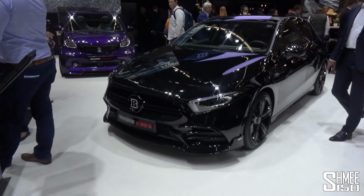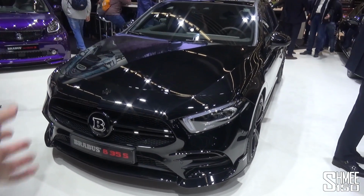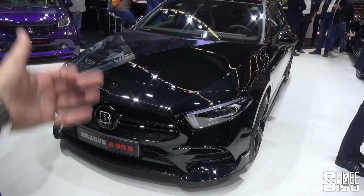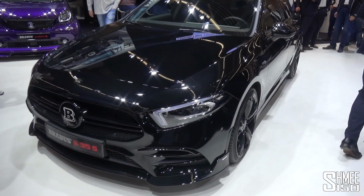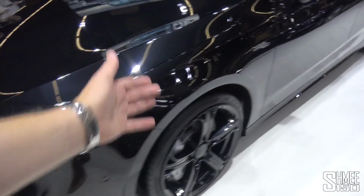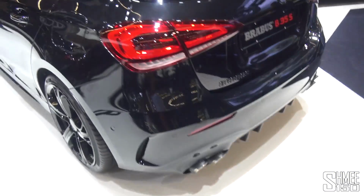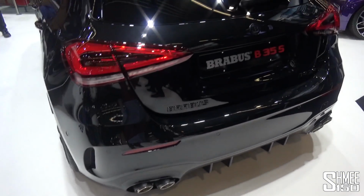Now a reveal here, the Brabus B35 S, based on the AMG A35, not yet on the A45, but an opportunity to have about 30 or 40 horsepower more out of the A35's engine. Again, with a sportier package, you can see the exterior add-ons, new wheels, some small updates and upgrades, a new spoiler, also a new exhaust system. Naturally, you've got carbon fibre tips back here, looking very, very nice alongside that.